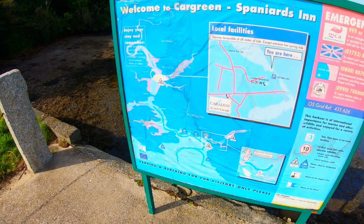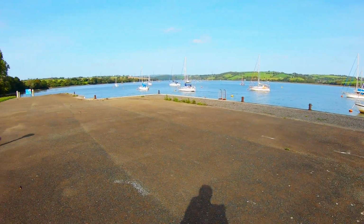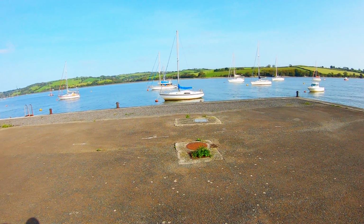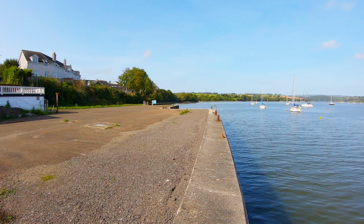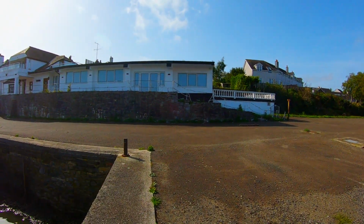Spaniards in. This whole area actually looks abandoned. I guess that was the inn there. It's now gone.